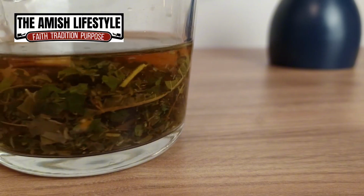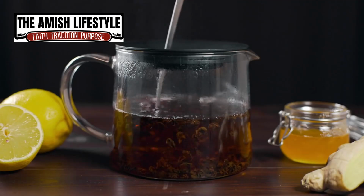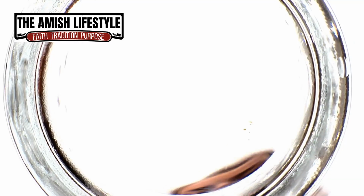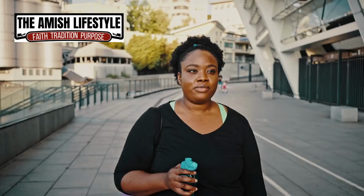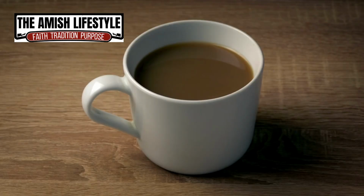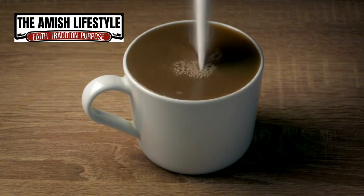You don't need rare herbs. A simple cup of store-bought peppermint or hibiscus tea will do. Brew it warm, not hot. Let it cool to room temperature. Drink it slowly. Don't gulp. This encourages steady hydration and gentle sweating. Avoid caffeine and sugar. They make you lose water and feel jittery in the heat.